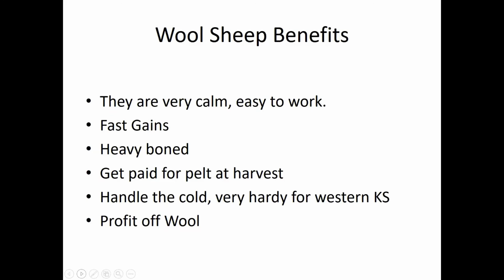The reason that I enjoy the wool sheep, and like I said, wool sheep might not be for everybody, but for us and the size of our flock and the way that we're set up with our process and everything, we really enjoy the wool sheep. They seem like they've got a real calm demeanor. They're easy to work with.